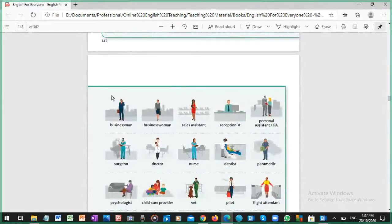We have a businessman. Well done. Right, the next one is a businesswoman. Well done. And then the next one is sales assistant. Sales assistant. Well done.